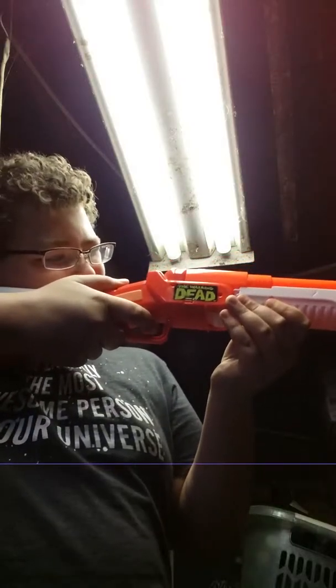Today, I'll be showing you one of the things I bought with my own money. It is Rick's Walking Dead shotgun. As you can see, it has the barrels, has the click thing. The cool thing about it is it holds these, but I don't have the shells in there because I'm scared they're gonna get lost. Shoots like that.